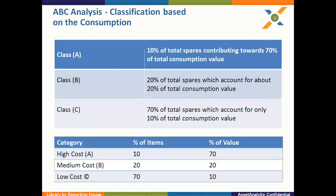Another way people do it is based on consumption, which again relates to the FSN analysis but is a little bit different. It takes into account overall consumption for the whole year, for the quarter, for various time intervals. This is just one example; each company has various ways to define it, and you can go about doing the ABC analysis based on value or based on item counts.